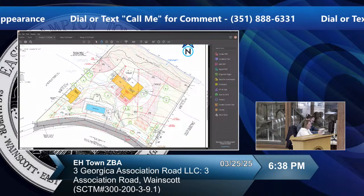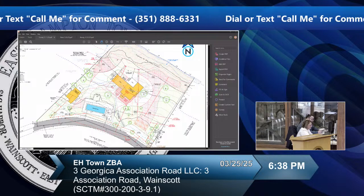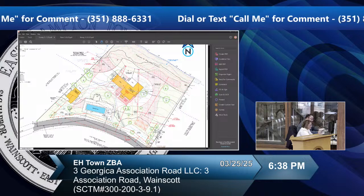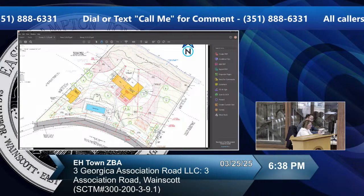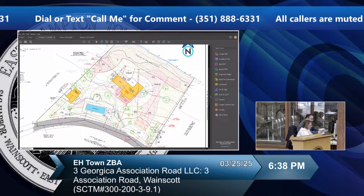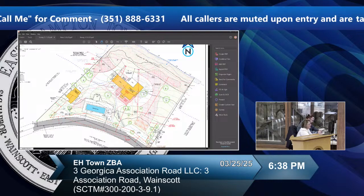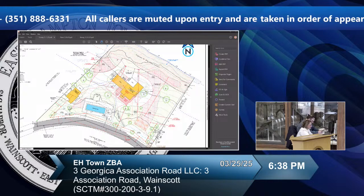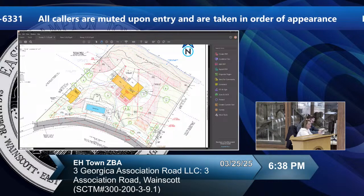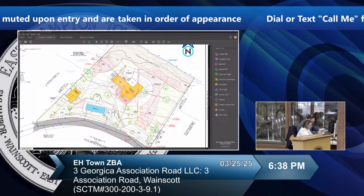The 2 variances that we need for these structures: for the 2nd-story addition, we need a 74.2-foot variance in order to allow it to remain 25.8 feet from the wetland, where 100 feet is the minimum required. For the porch and the landward additions, a variance of 56.8 feet is required to construct it 43.2 feet from the wetland, where 100 feet is the minimum required.